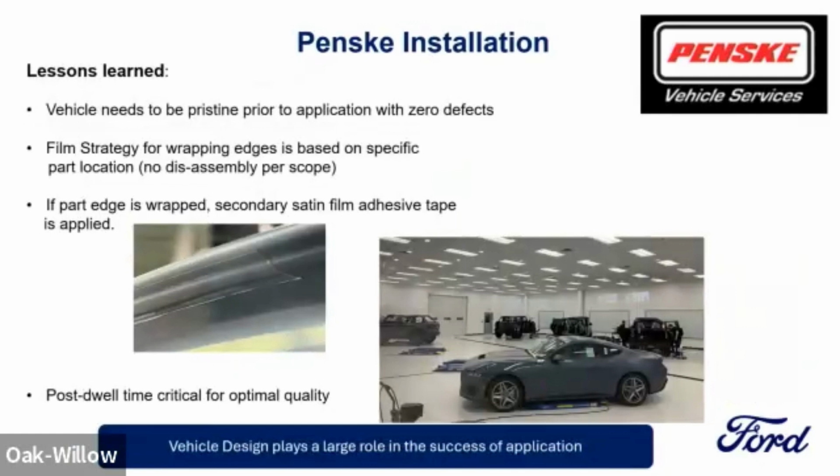Lessons learned at Penske. The vehicle needs to be pristine prior to any application step. Every type of defect on the painted surface or substrate will be magnified with the film. The film strategy for wrapping edges at Penske is based a lot on part location, and the scope at Penske is no disassembly. So doors and hoods, we are wrapping edges. Fascia and quarter panels that would need to be disassembled to wrap the edge are not in scope.